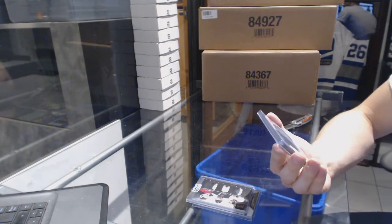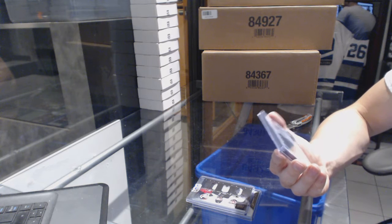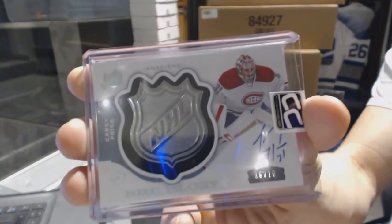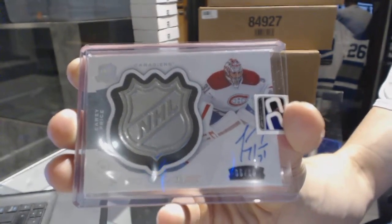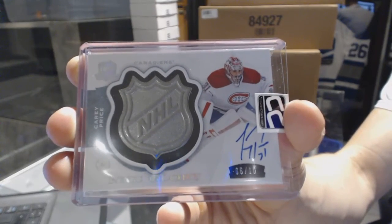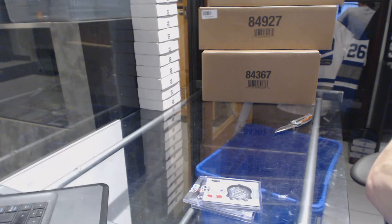And we've got a 13-14 Upper Deck The Cup NHL Glory Autograph, numbered 6 of 10, Carey Price. 6 of 10, 13-14 Upper Deck The Cup NHL Glory Autograph, Carey Price. Sweet. All right, so that was for Derek.